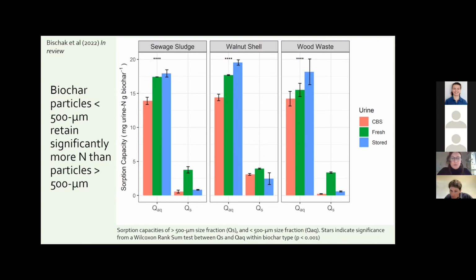And then QS is what was actually used in the experiment. That's the absorption capacity of the part of the urine-enriched biochar we used, greater than 500 microns. So you can see that we lost significantly more nitrogen in the part that we didn't use. And that could be because of the higher surface area or more oxygen-containing functional groups in those small biochar particles.